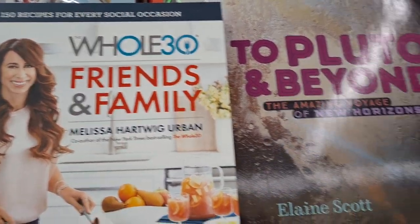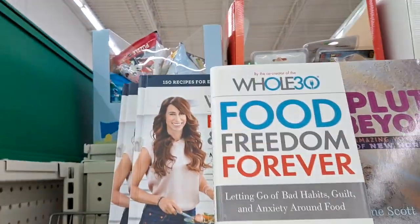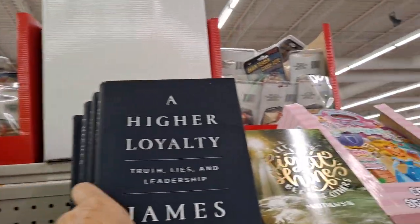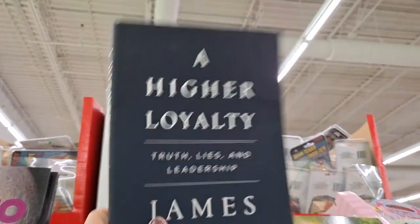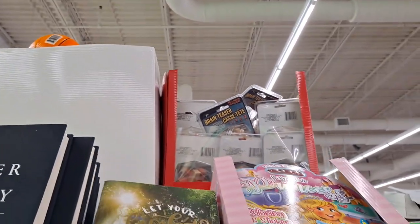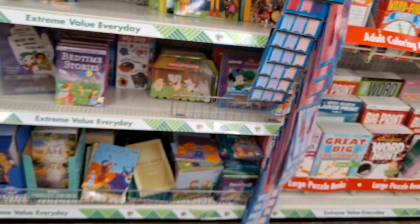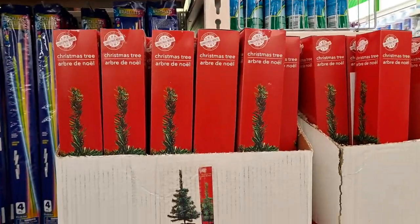A Hardwick Urban. Here's the other book by her. They got two of her books. And then these are the journals that are really nice. Some cute stuff here. Christmas tree.